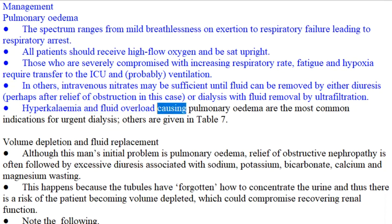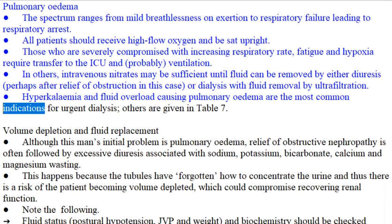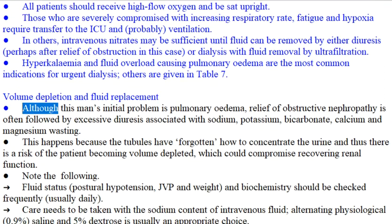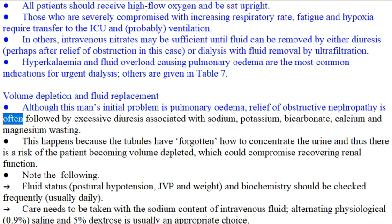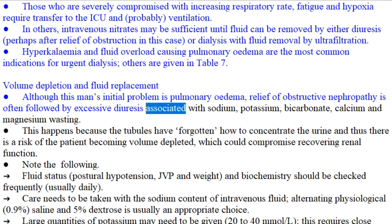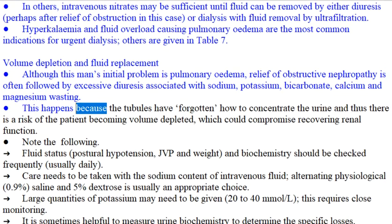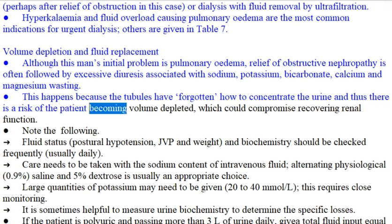Hyperkalemia and fluid overload causing pulmonary edema are the most common indications for urgent dialysis; others are given in Table 7. Volume depletion and fluid replacement. Although this man's initial problem is pulmonary edema, relief of obstructive nephropathy is often followed by excessive diuresis associated with sodium, potassium, bicarbonate, calcium, and magnesium wasting. This happens because the tubules have forgotten how to concentrate the urine, and thus there is a risk of the patient becoming volume depleted, which could compromise recovering renal function.